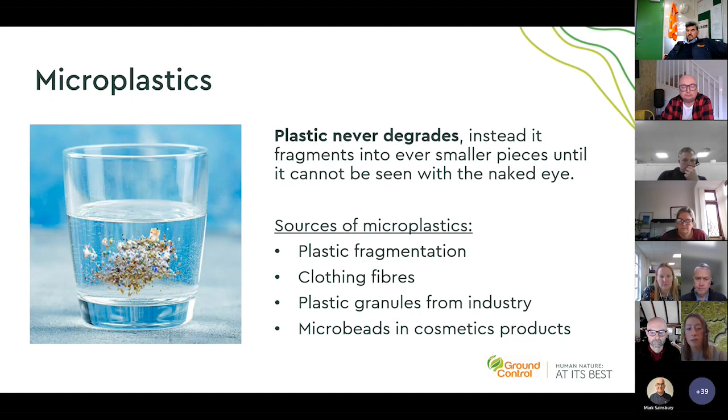Microplastics can be formed by this fragmentation process. That's just plastic being broken up over time when it's slowly decomposing over those 1,000 years. That can happen in water and in the air as well, and with the sunlight, especially in the ocean. That's when you get plastic fragmenting into microplastics.